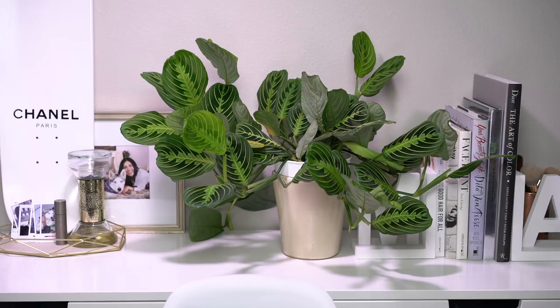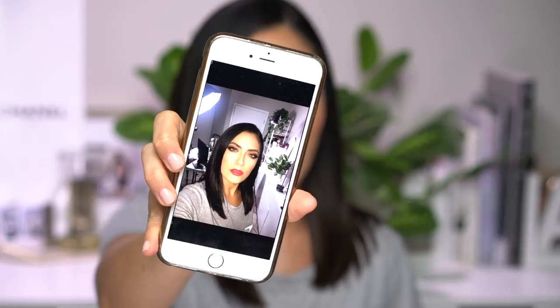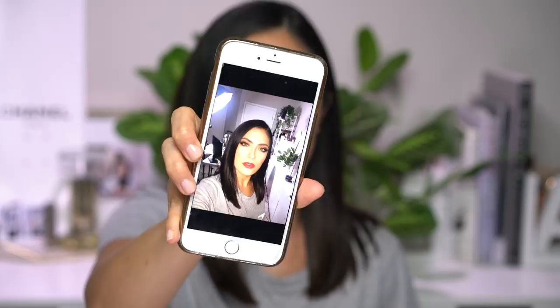Okay, not the best photo, but I'm gonna show it to you guys anyway. So you can see I held the camera really close to my face. So that's not a flashback, that's just me being washed out by the light. But when I look at it up close, there's definitely not any flashback.